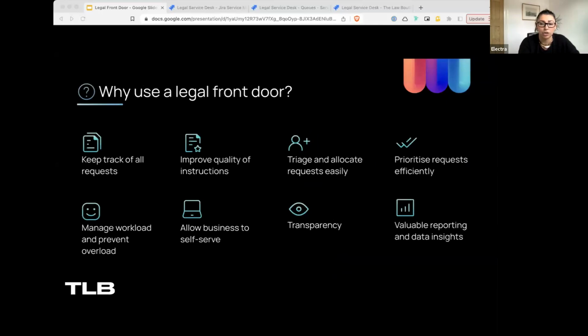So firstly, it allows you to keep track of your requests. Now, we speak to many legal teams who have an idea of what their team is doing, but aren't entirely sure. A legal front door will allow you to keep track of what your team is doing so you can better manage your workload, see trends, and understand who's doing what within your legal team. It will also make you more organized and give you back some headspace, because if you're constantly thinking, I'm not quite sure what I'm doing, or I'm not quite sure what my legal team is doing, that takes up headspace in and of itself. And considering that legal teams are some of the most under-resourced teams in any business, it's important to really value your headspace and make sure that you're not clogging it up with things like administrative management of workload.